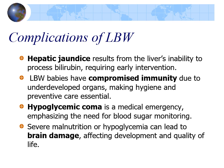Because some organs, like the liver, are not fully developed, low birth weight babies are more vulnerable to infections. So proper hygiene and preventive care can make a huge difference. Hypoglycemic coma is also another complication. This can result from unmanaged hypoglycemia and is a medical emergency. Regular blood sugar monitoring is crucial.